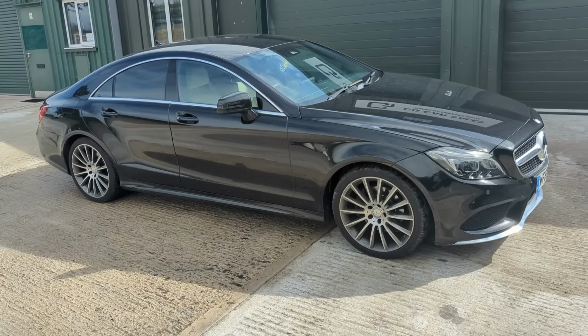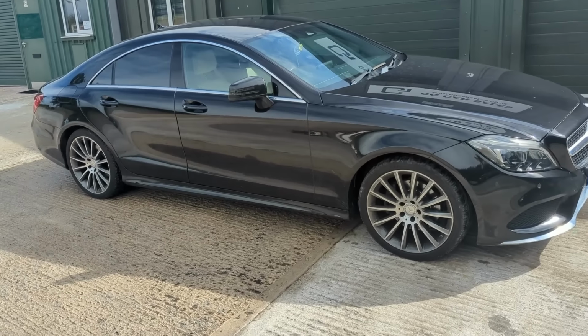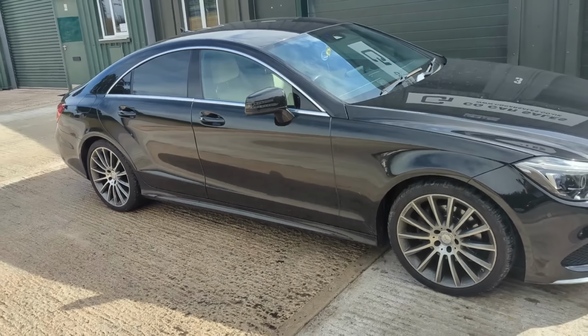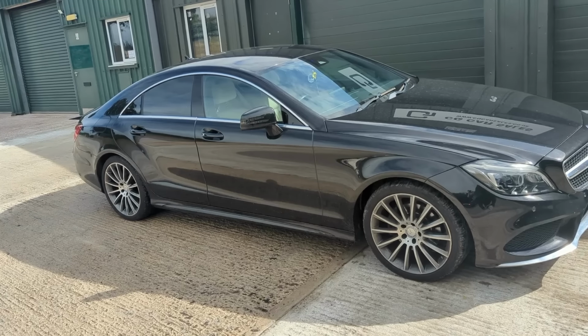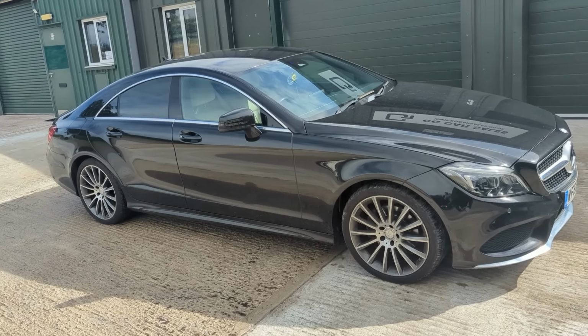I've driven it around and it drives absolutely great, as you'd expect. The front brakes have a little bit of grabbiness on them, but I've actually got discs and pads with the car, so that is ideal. It's got a good service history. I think it's 100% full. I think we've got about 6 services, 4 of which are with Mercedes themselves.